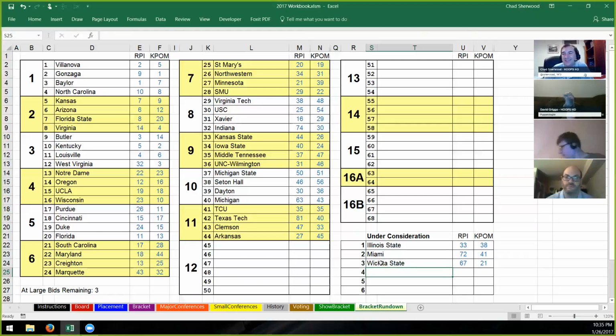Go ahead. Well, TCU and Texas Tech, who really should be on the team. Okay, David, we don't seem to be having your microphone on, though. Oh, there we go. Okay. There we go. Okay, you muted it and it broke.